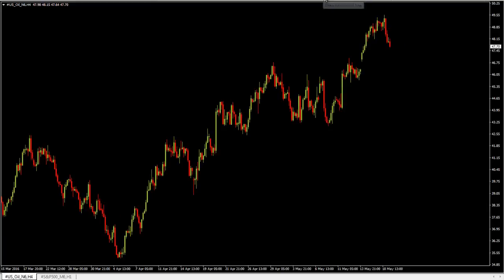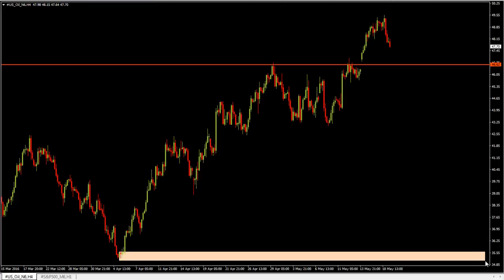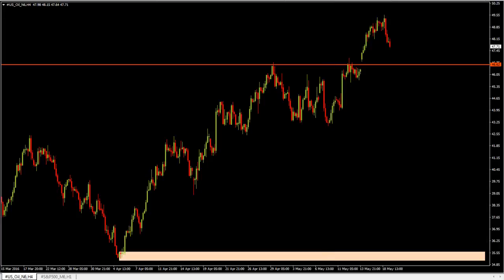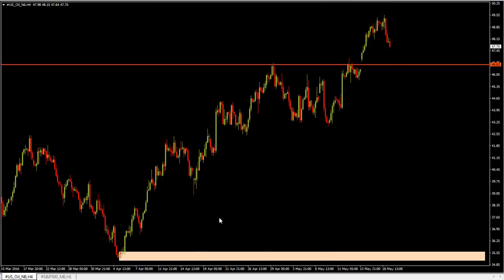Now what we're going to do here, we're going to go to the 4-hour chart, and what's going to happen right here is this is the level that we are going to look at. Okay, now crude has gone from the low of around 35.55 to a high of 49.59. So that's 14 points on crude, on this crude rally, which is huge.